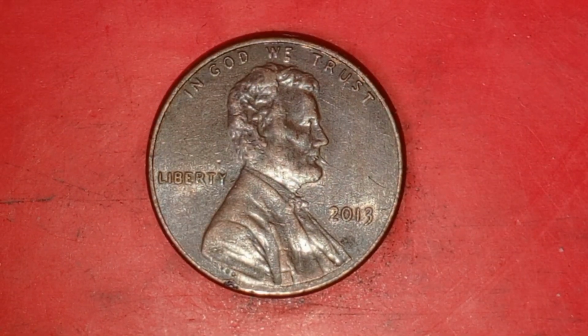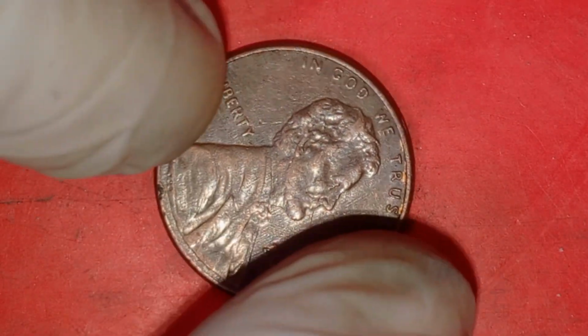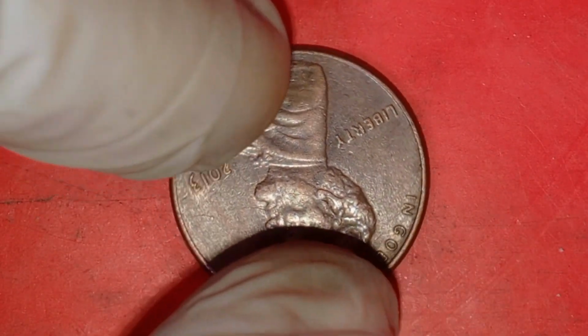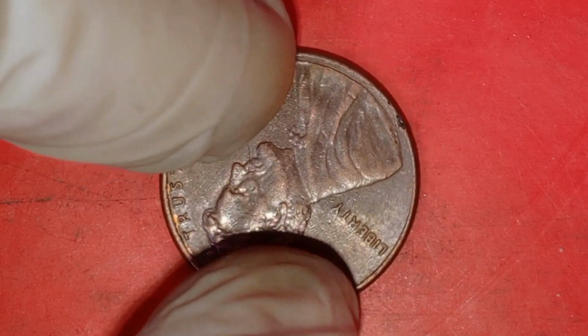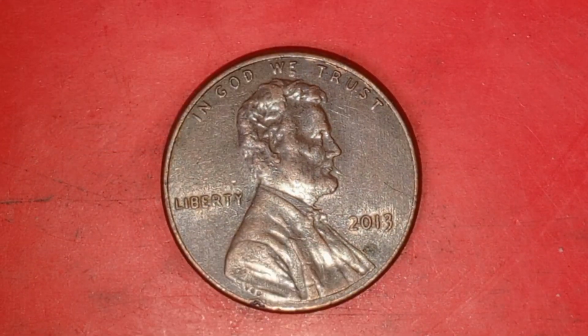3. The demand among collectors. Coin collectors and investors are constantly on the lookout for rare and valuable coins, and a penny with this kind of error is considered a holy grail for many. This demand drives up the value of the coin.